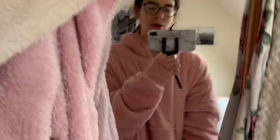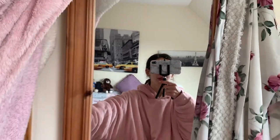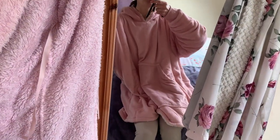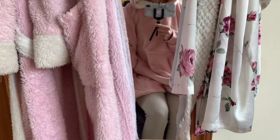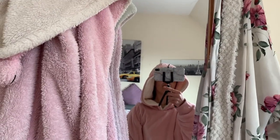So the first thing that I got, which I've just put on because I literally could not resist, is the blanket you can wear. Look at the size of this. I'm gonna show you guys in the mirror quickly. This is literally a blanket that you can just wear. It's so cozy and warm, and it also has a hood as well. This is my unicorn dressing gown, but this one has a huge hood. So that was the first thing that I bought.